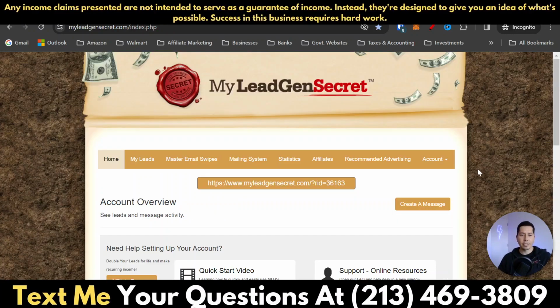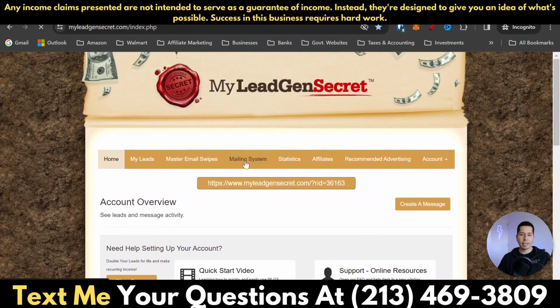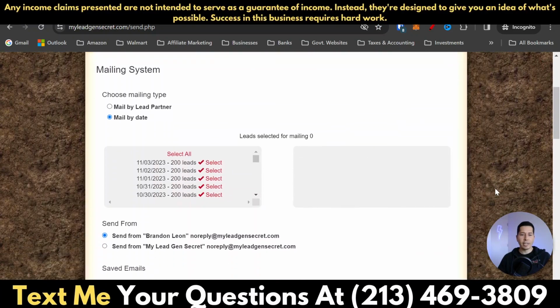After you sign up with My Leads and Secrets, you're going to land on a page like this. You're going to click right here where it says Mailing System. And under Mailing System, it's going to bring you to this page right here. And this is where we're going to be able to email those 100 leads that we're getting every single day.